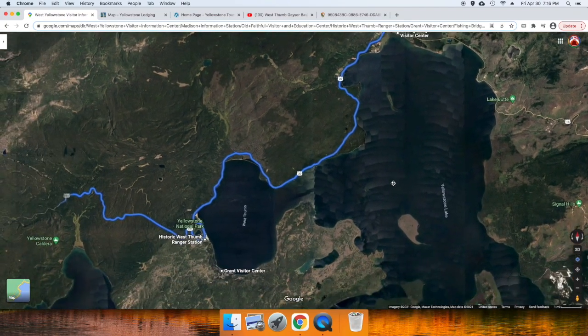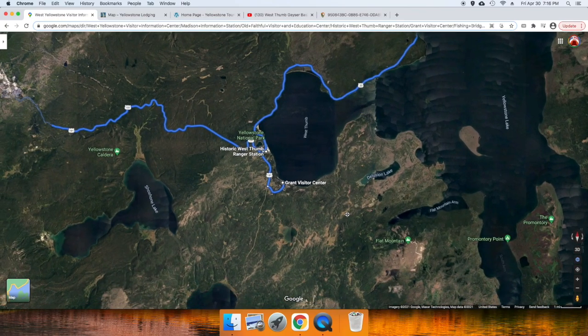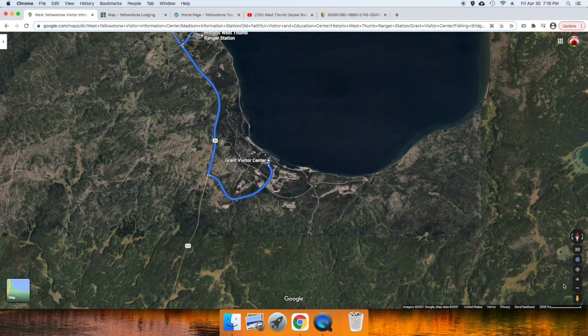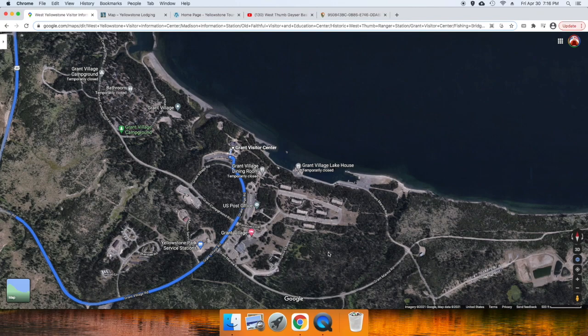Let's continue south now, and we pass the historic West Thumb Ranger Station initially, and we're going to take a look at the Grant Visitor Center. The Grant Visitor Center, when it was originally put in the 1970s, was really controversial. If you're looking at this on YouTube, you can see that it's right on the shores of the brilliantly blue Yellowstone Lake. And the reason that it was so controversial is that this part of Yellowstone and extending around this area is prime grizzly bear terrain because it is very close to where several cutthroat trout spawning streams are.